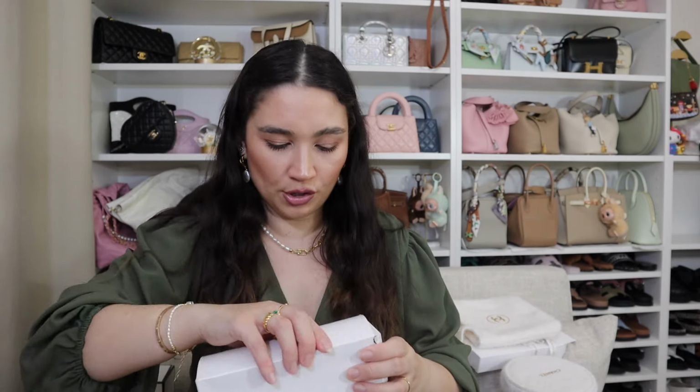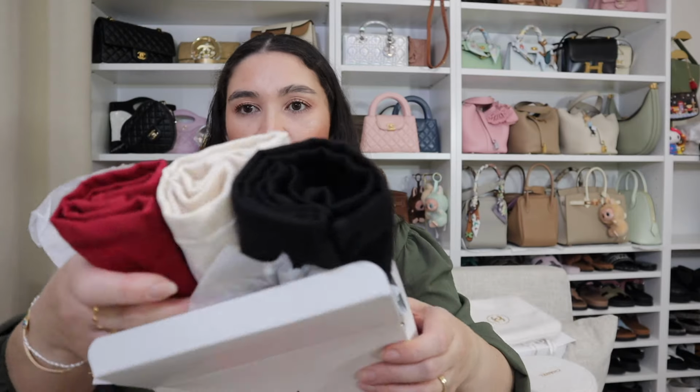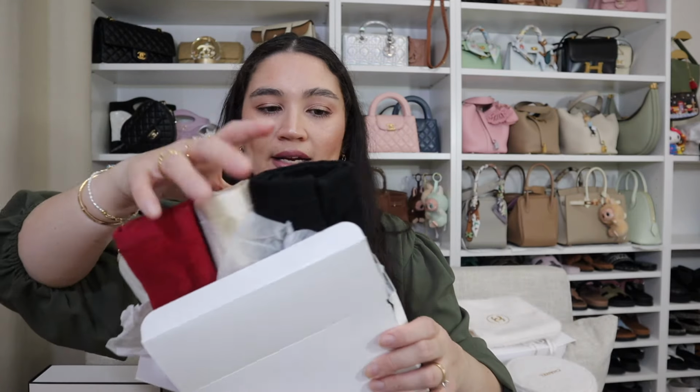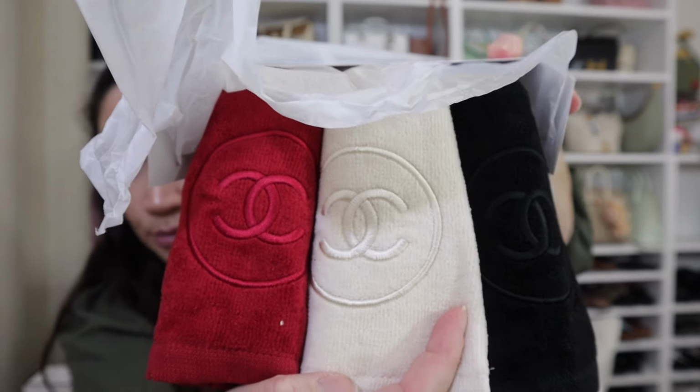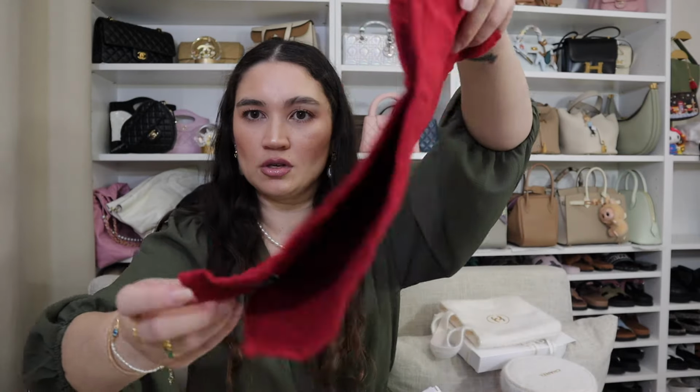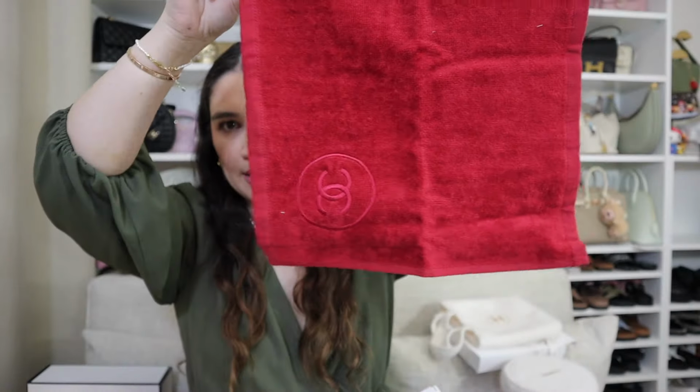Oh, okay, I've received this before, so this is towels, little washcloth things. You get a trio of them, all different colors, red, white, and black. And they've actually got the Chanel embroidery on them. They're just washcloth size, you know, normal washcloth size. I've received them before. So that's that. And they also have the CC on both sides.